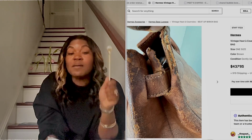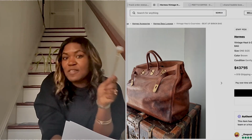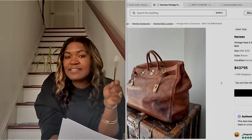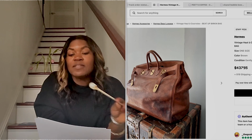I screamed, because when you start looking at the pictures of this bag, and I'm going to post some of these pictures here so you get the idea, but again, for full effect, go and take a look at the bag on Grailed. This bag has seen some things, and this is exactly what I like for my bags: to be used, enjoyed, lived in.